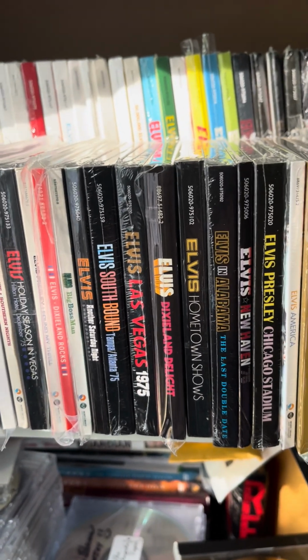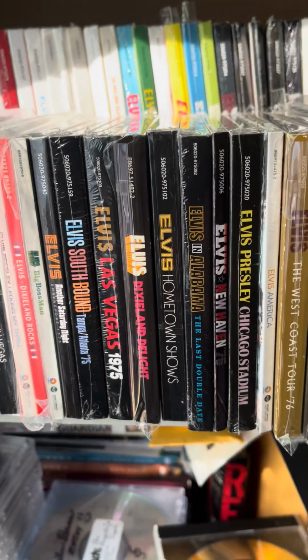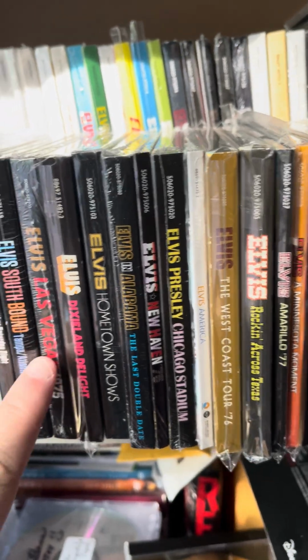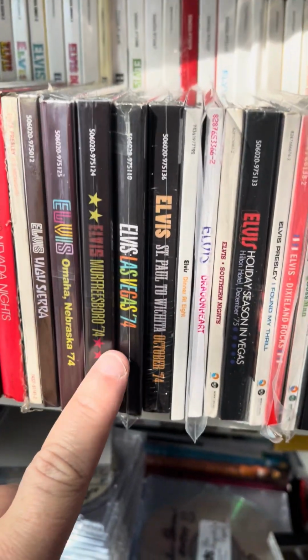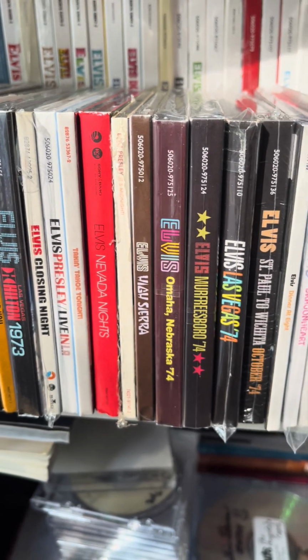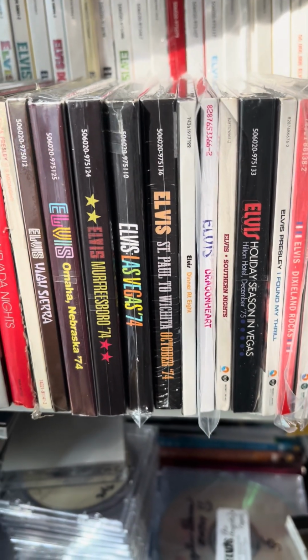Elvis's voice isn't as prominent, but I tell you what, a lot of these are really well done. And it kind of gives you an idea of how Elvis was at some of these other shows. Now, a lot of these are all from 74. There's a lot of FTDs from 1974. That was a big year. Las Vegas, 74, St. Paul to Wichita.